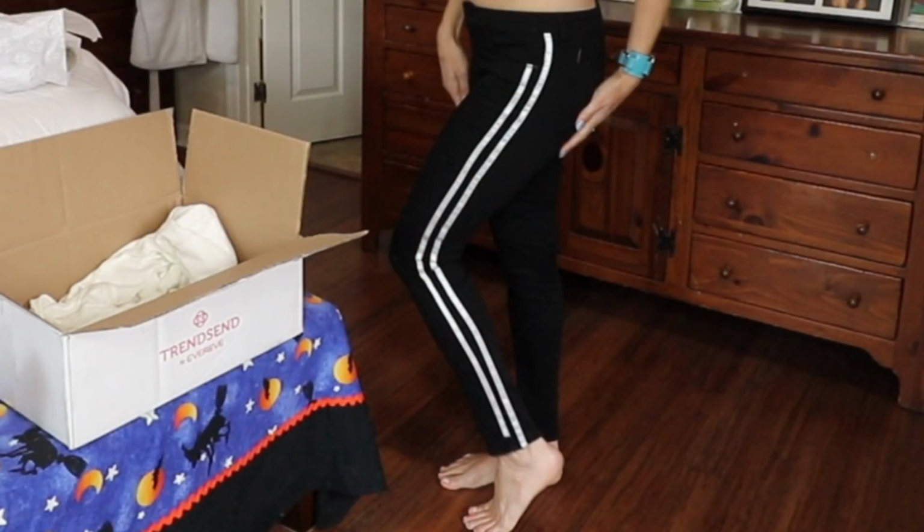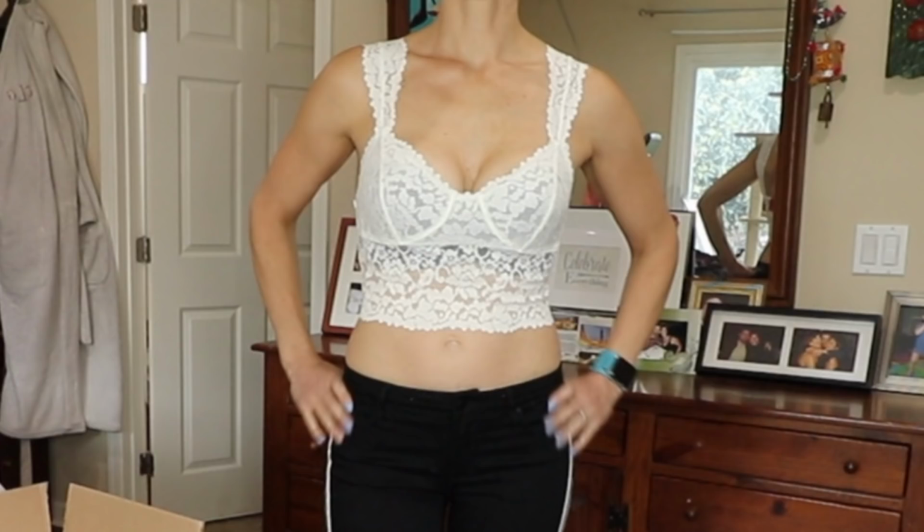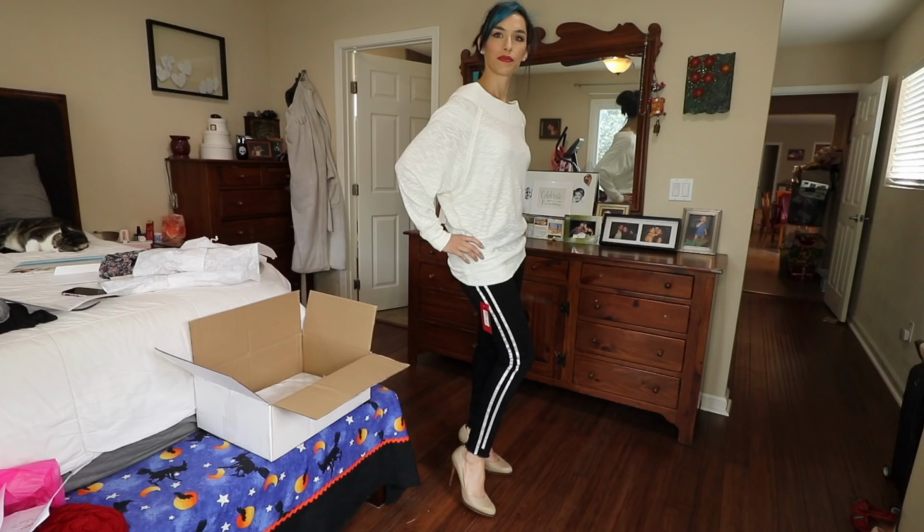Okay, and then for the third outfit, how fun are these jeans? Not your everyday pair, but you can add tennies and a tee for a casual look, or add the white top and bralette and some super hot stilettos for a night out. This is by Free People and it's $38.